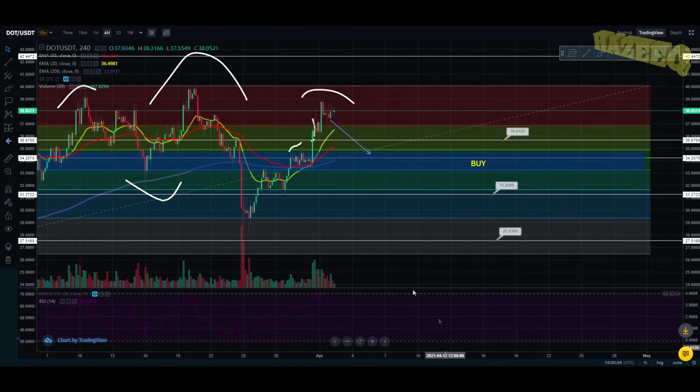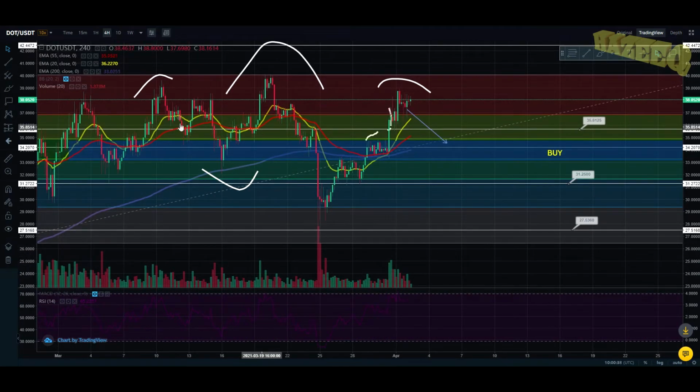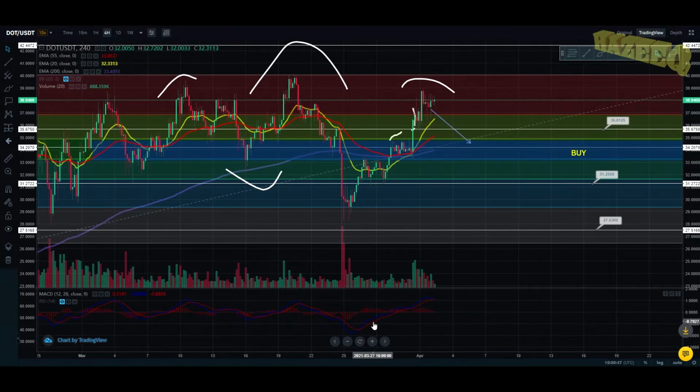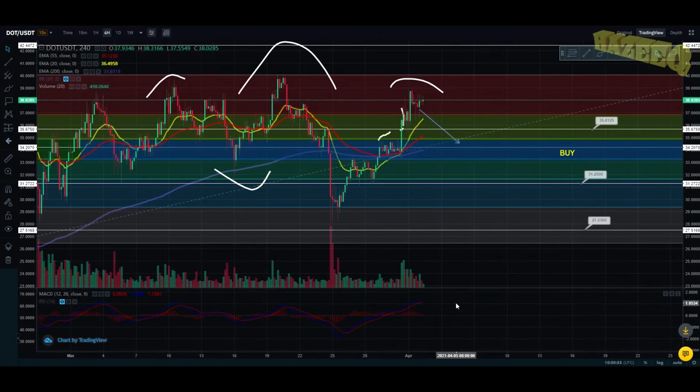So the volume is doing all right at the moment. And let's check our MACD. So as you can see on the MACD, we made a bearish cross over here, and now we are looking to make a bullish cross on the MACD. So we'll see how that plays out. On the 20 EMA, we did make this bullish cross over here, and this carried the price up. So expect at least a retest of the 20 EMA, and we'll see how this goes, guys.